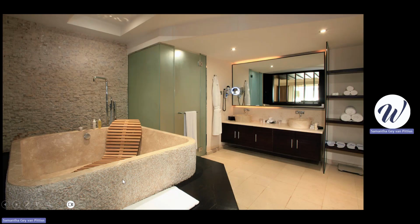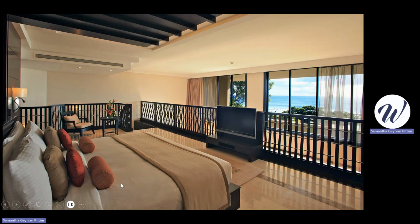And then it has got a huge bathtub. It's got the shower, also with all the necessary things included, which is your slippers. It's even got a scale as well. This bathtub is really huge. And there you'll see this is the bed overlooking the ocean, which is then on the top floor. Also, it's got a TV as well.